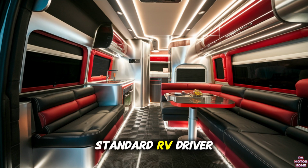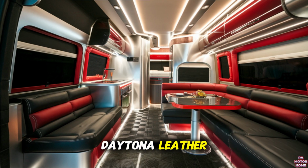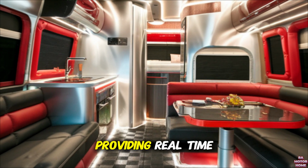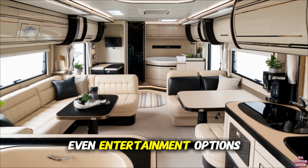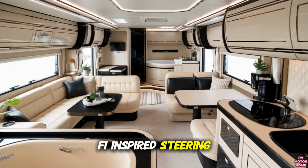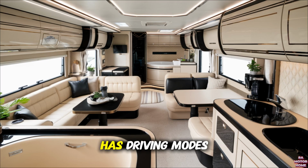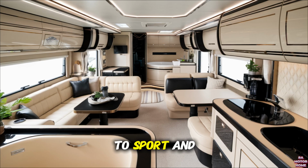The cockpit up front is an absolute marvel. Instead of the standard RV driver's seat, you get two racing-inspired bucket seats wrapped in premium Daytona leather. The dashboard is fully digital, with a curved OLED display that stretches across the width of the cabin, providing real-time driving information, navigation, performance data, and even entertainment options. Ferrari has integrated their signature F1-inspired steering wheel, complete with a red start button, paddle shifters, and driving mode selectors. Yes, this motorhome has driving modes ranging from comfort and eco all the way to sport and track.